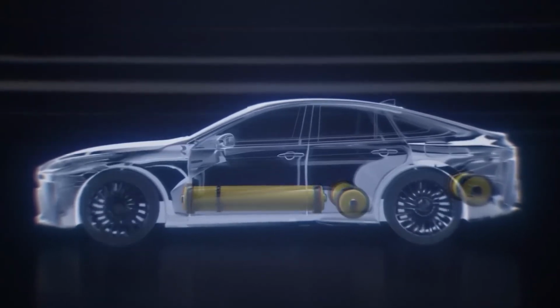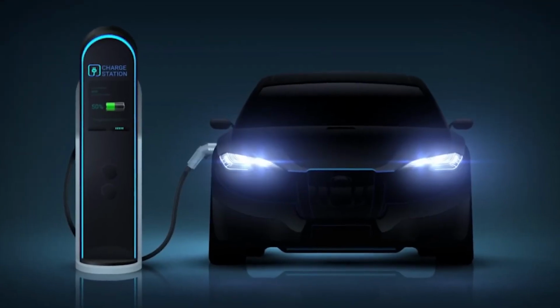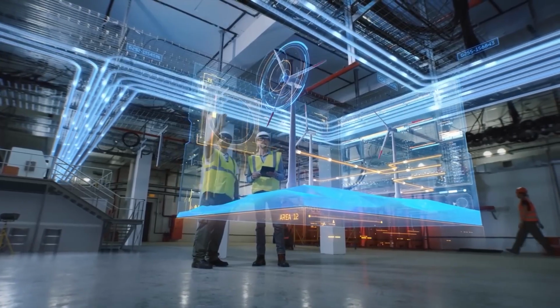Did you know that capturing carbon dioxide from the air is possible? And what if I told you it could be done using your car's engine? It sounds like science fiction, right? Toyota's latest innovation is pushing the boundaries of what we thought was possible.